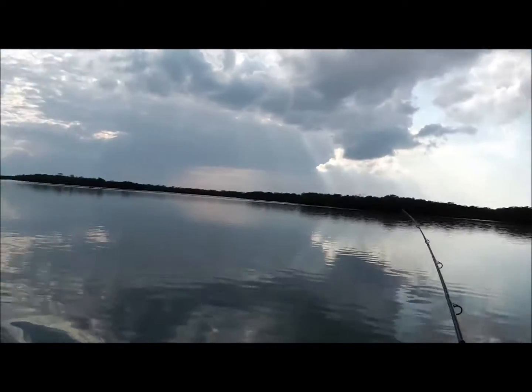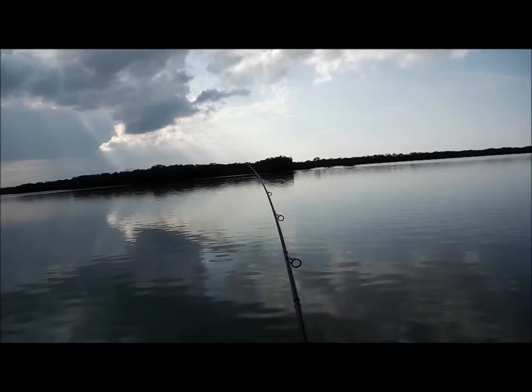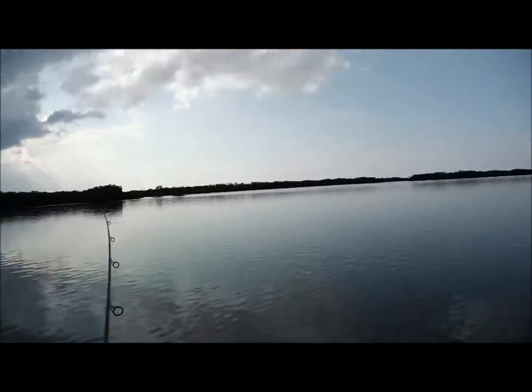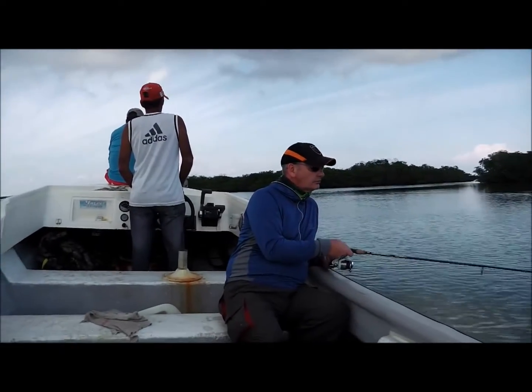Just on the way back in, pulling just a subsurface lure, just under the surface, Jinsa. Seems to be having quite a bit of fun and not easy in casting.